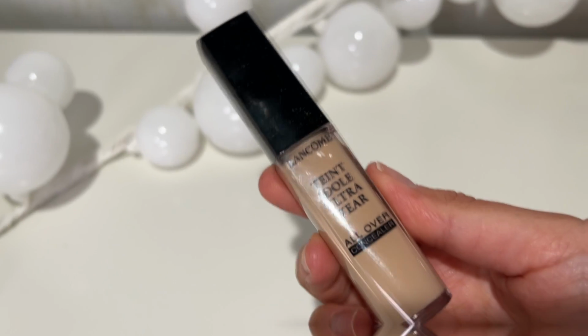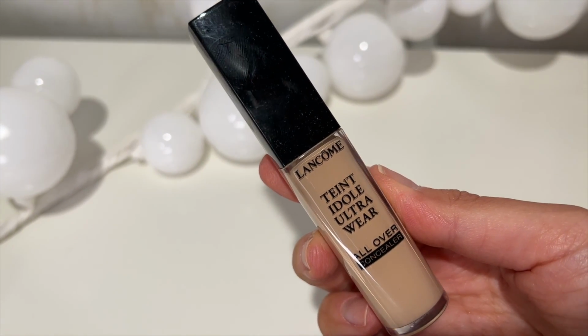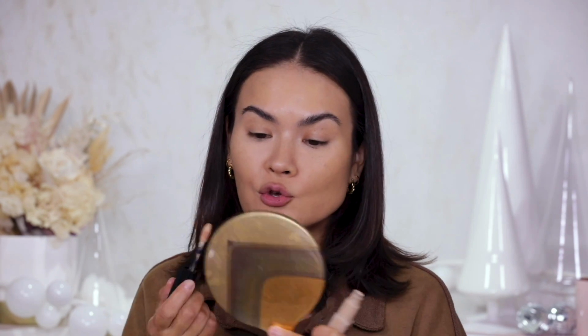Oh, I got more concealers to talk about. Hold on. This is my favorite concealer for the under eye, literally for brightening and lifting this area. But I do have a favorite concealer for spots, and it is actually the Lancome Tint Idole Ultra Wear All Over Concealer. Now, when they say all over concealer, they don't mean literally all over your face as a foundation. What they mean is that this is a concealer that you can use under your eyes if you want to, or you could use this as a spot concealer all over the face.